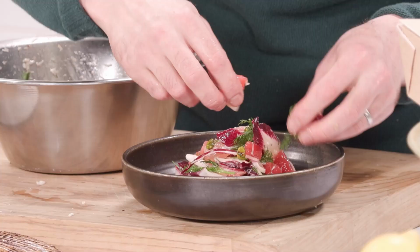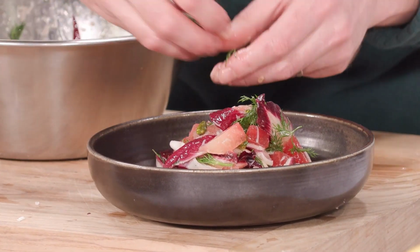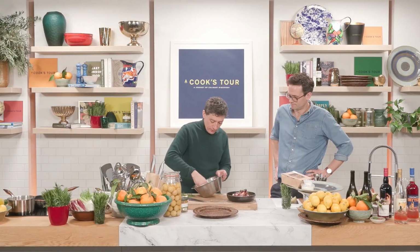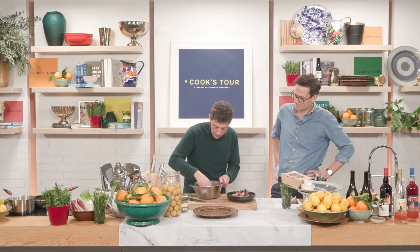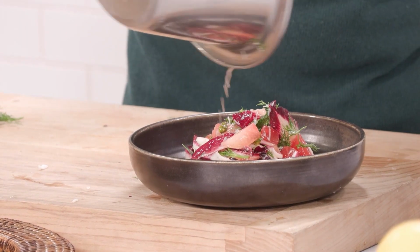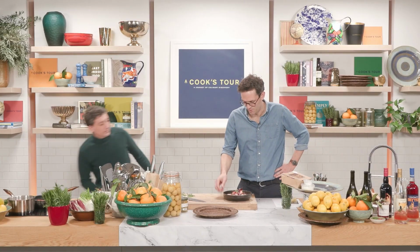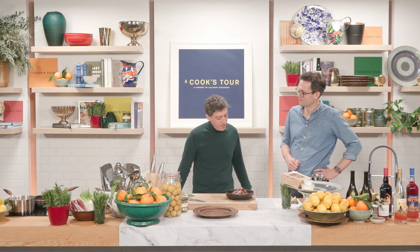You see, I'm doing it on a dark plate. I think if you have one at home, do it with a dark plate. The colours really work well, those bright colours on a dark plate. There we go. Great. And just pop a bit of the juice left over it, like so. Wow. That's beautiful. Really, really beautiful. And that's the watermelon salad.